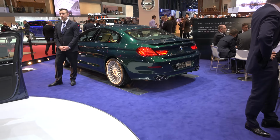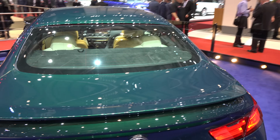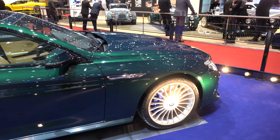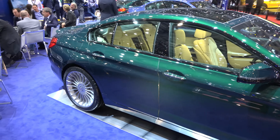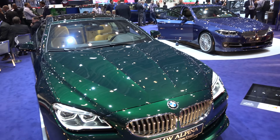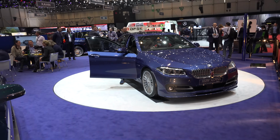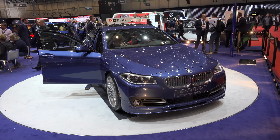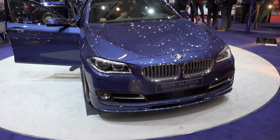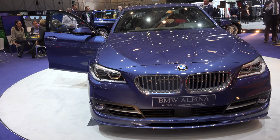And we have the B6 Allrad with the Edition 50 at 600 horsepower. That's Edition 50. Facelift, top speed 330 kilometers per hour, GPS, which is really respectable for a sedan. A 324, I believe, for Touring.